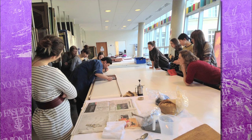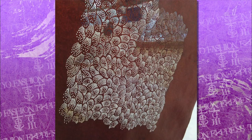Hirose gave a lecture on Edo Komon to the students, who then made original patterns for their dye projects. He says working with them helped him rediscover the value of Edo Komon.